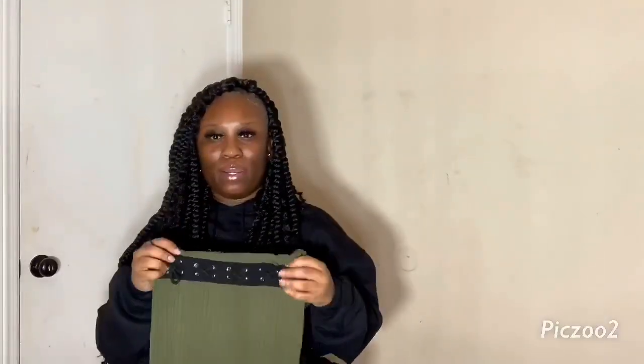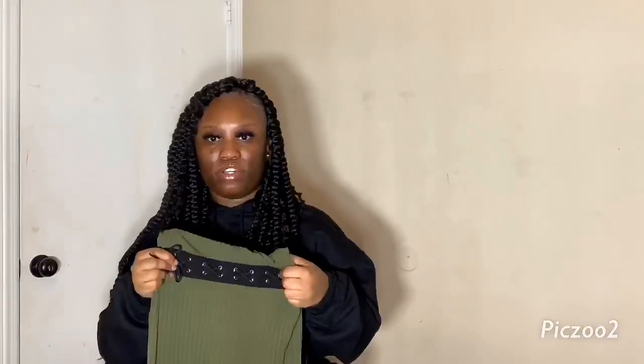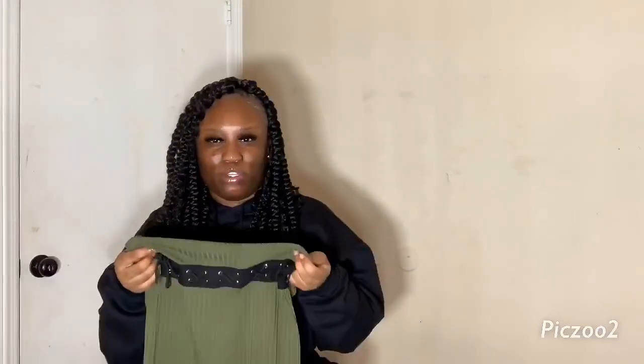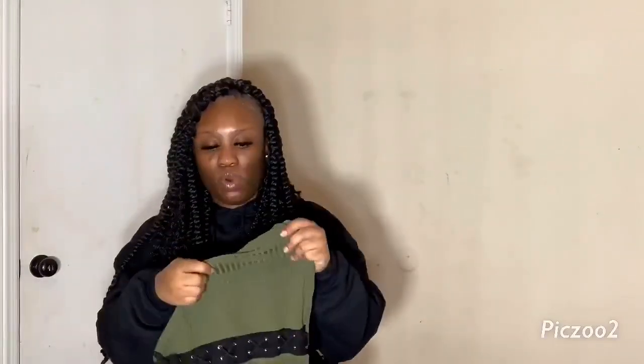And I was just like, nah, I'd rather get the green one with this, because you're able to actually see this detailing. If you get the all black, then you're not really going to be able to see the lace part. And what's the point, right? For it to be the price that they are, they're definitely good quality. This is definitely good quality. It's not thick, but it's not thin and cheap either.